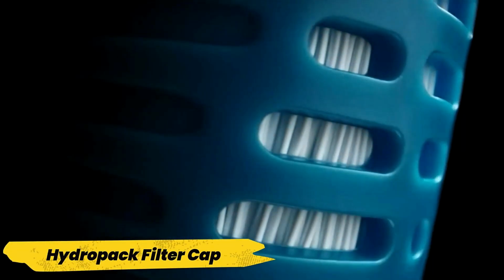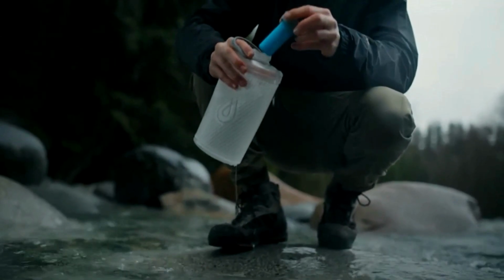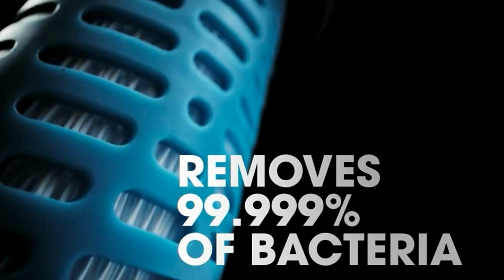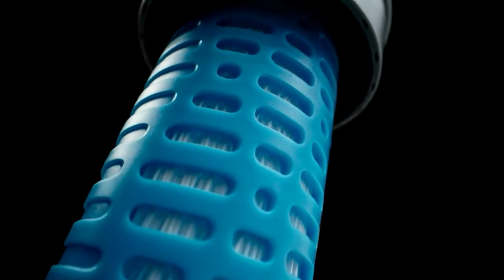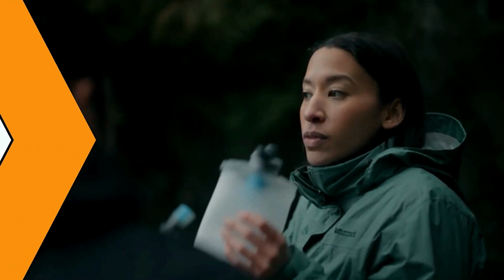The Hydropack Filter Cap transforms any 42mm threaded water bottle into a portable filtration system. Just screw it on, fill up from a stream or lake, and drink. No waiting, no pumps, no tablets. It filters out 99.9% of bacteria and protozoa, making it perfect for backpackers, emergency kits, or travel. The lightweight design won't slow you down, and the fast flow rate means no more awkward squeezing.